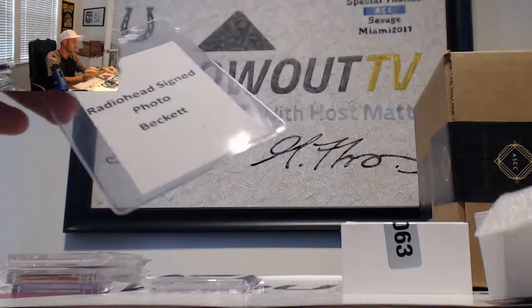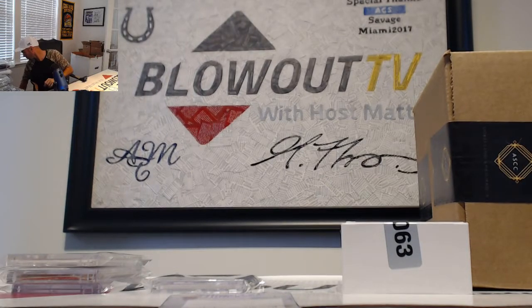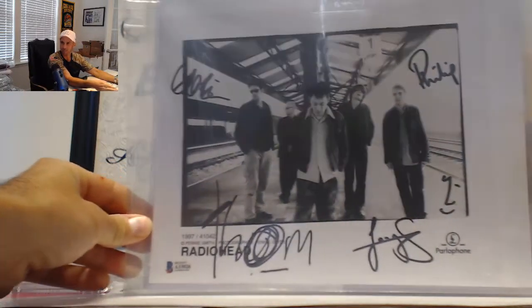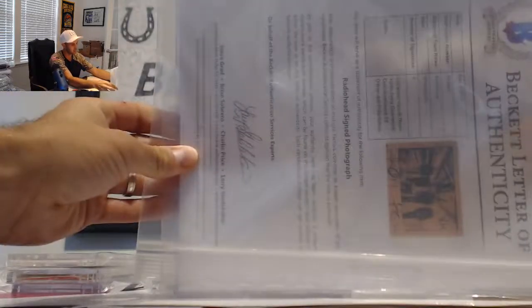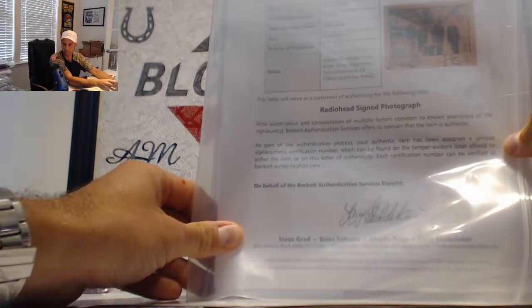Next is the Radiohead signed photo, Beckett certified. That's pretty sweet. Great 90s band. Beckett certified. Signatures include Thom Yorke, both Greenwoods, Ed O'Brien, and Philip Selway.